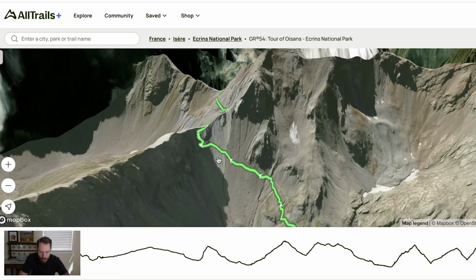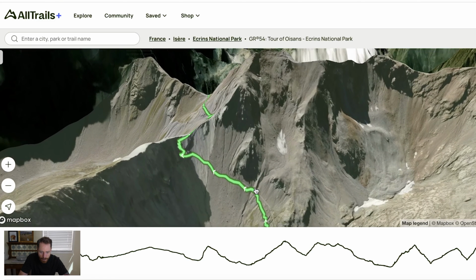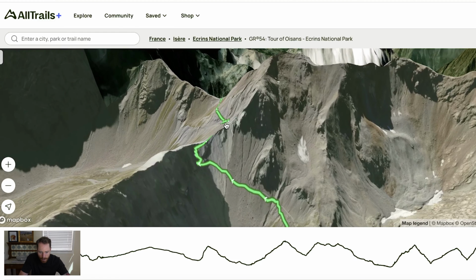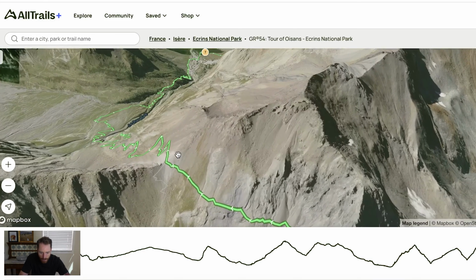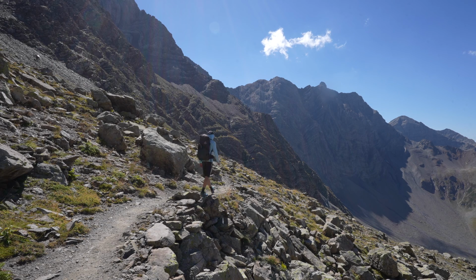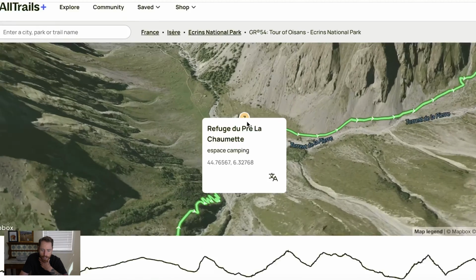And yeah, this was pretty rough going up here. I was moving pretty slow. So this is one of the steeper sections of the loop, and you kind of drop in, going down, and as you can see here, a real steep section down. So I arrived at this refuge that early afternoon. If I had been feeling better, I would have continued, but I decided to camp at this refuge.